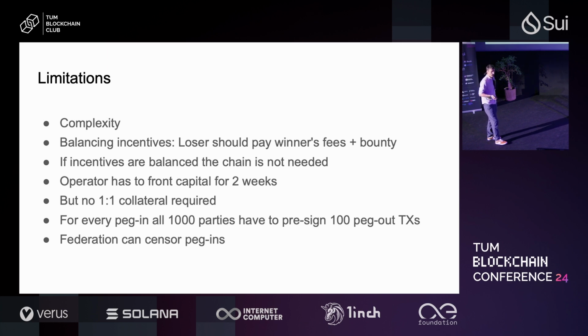Then there's the setup. That setup is expensive. All the 1,000 parties have to pre-sign 100 peg-out transactions. So for each of the operators, all the 1,000 parties have to pre-sign. All of that can happen off-chain, but it is definitely a cost, and it makes the peg-ins slower than we would like them to be.